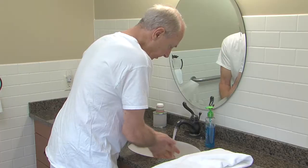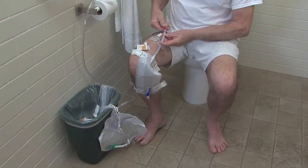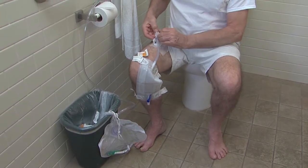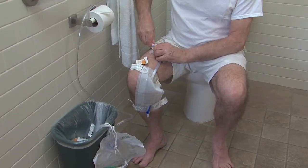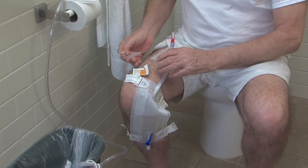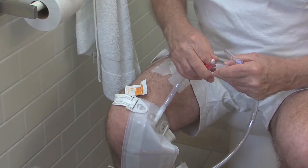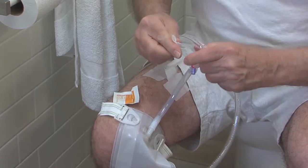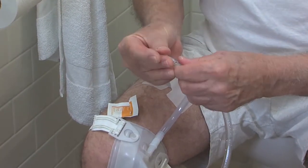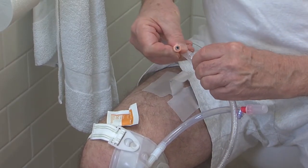To change your catheter from a leg bag to an overnight bag, use the following steps. Wash your hands with soap and water. Drain the leg bag. Clean the connection between the catheter and leg bag with an alcohol wipe. Disconnect the leg bag. Clean its connection port with an alcohol wipe. Replace the cap and set aside. Remove the cap from the end of the overnight bag and clean the end with an alcohol wipe. Connect the overnight bag to your catheter. Clean the leg bag.